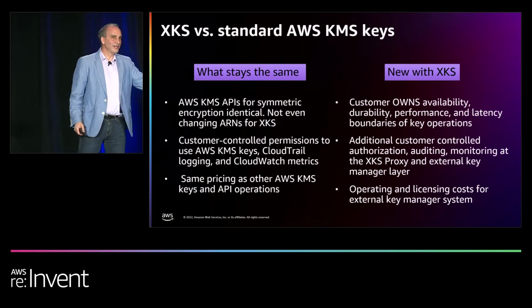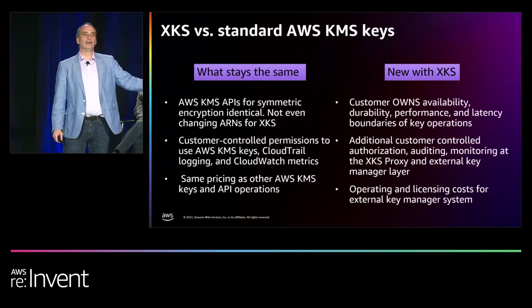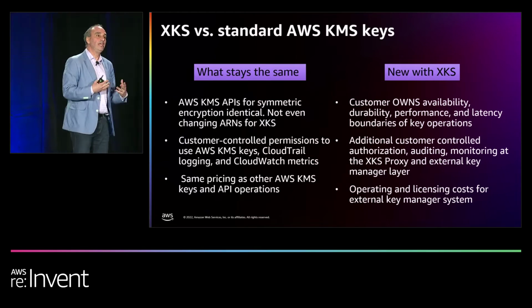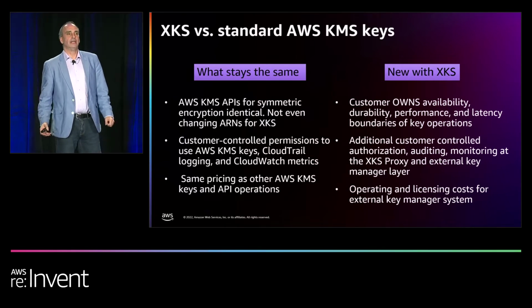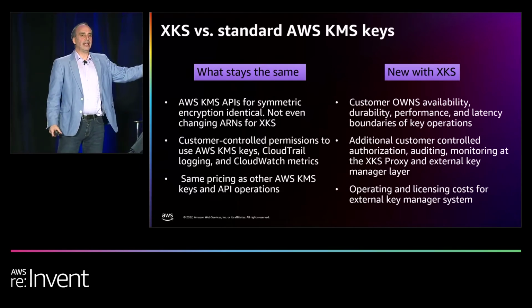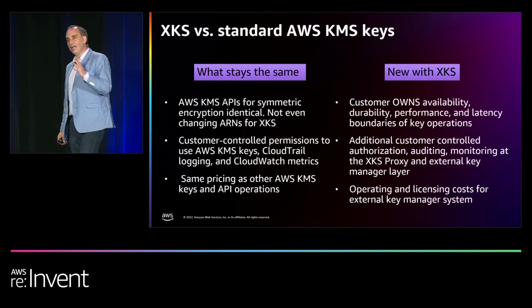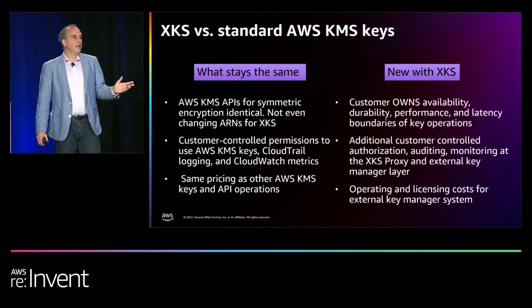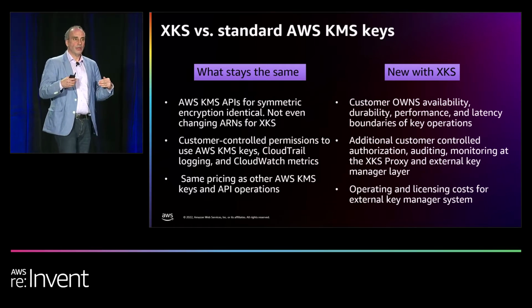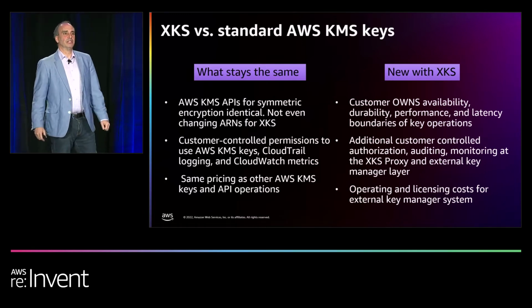Without taking a full dependence on you and a total dependence on you. So you have to be available. You have to be performant. You have to keep that key durable. You can't lose that key. If you lose that key, everything to the left in my diagrams, all of the data protected onto that key, is rendered unreadable forever. And so you own essentially a new line in the shared responsibility model.